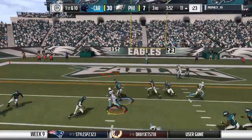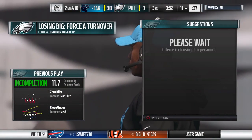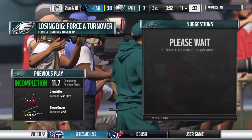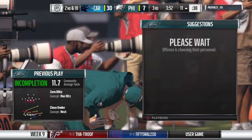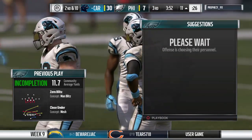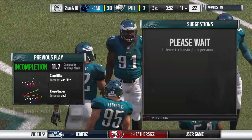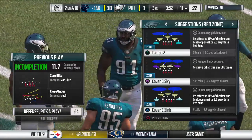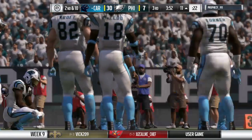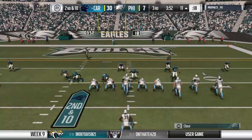Now Newton on first down. Toward the center of the field, but it's incomplete. So they're still at the original line of scrimmage here. Second down and 10.